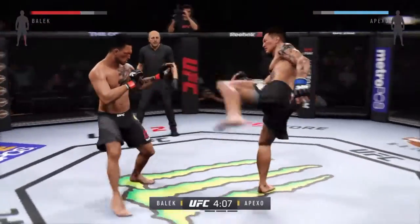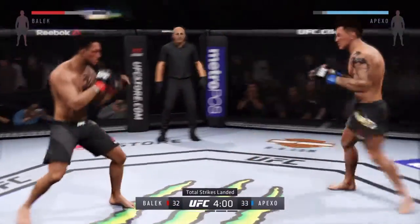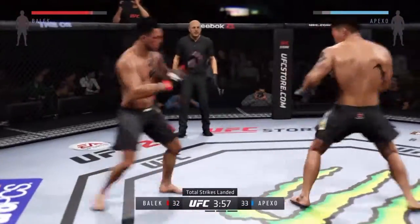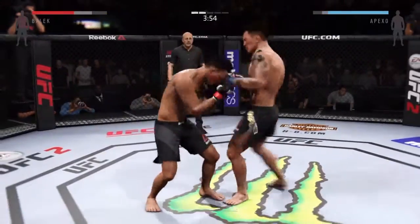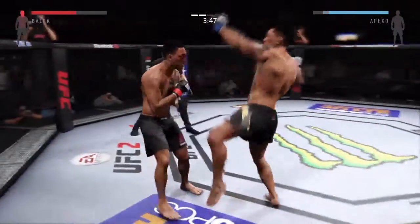Misses with the kick. Ripped that hook to the body. A ton of quickness possessed by both of these men. Nice knee to the body. And he got rocked with the left hand. Big left hand. He hurt him. Looking to finish the fight.